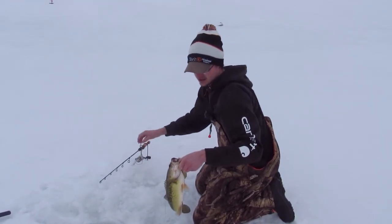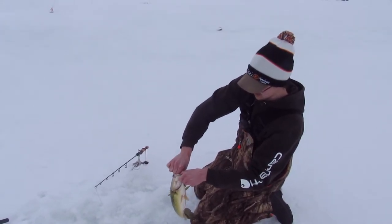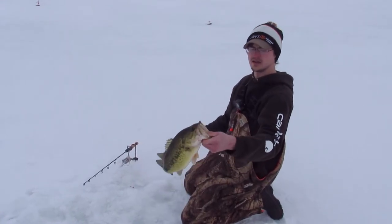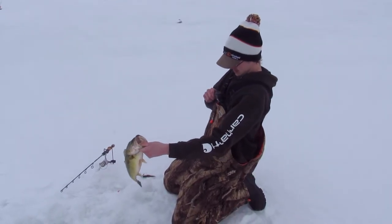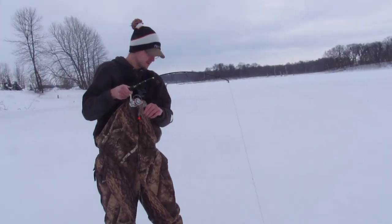Why do you use a rod holder for that if the iFish Pro has a rod holder on it? Because it doesn't really work with that big more rod. Nice fish. Oh yeah. Oh come on now. I got him.